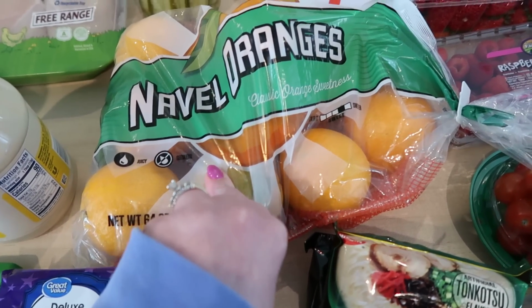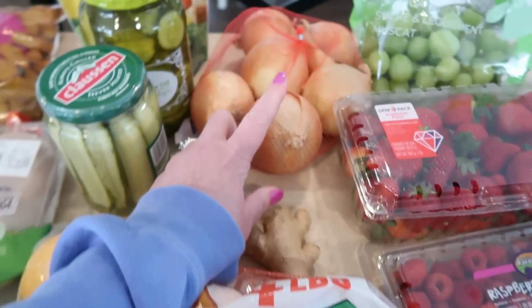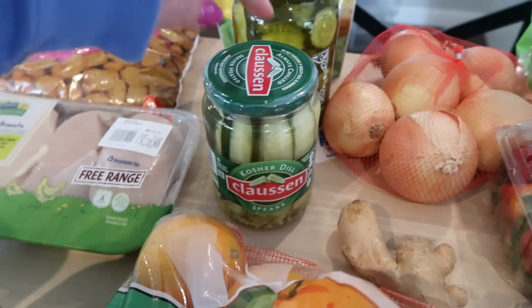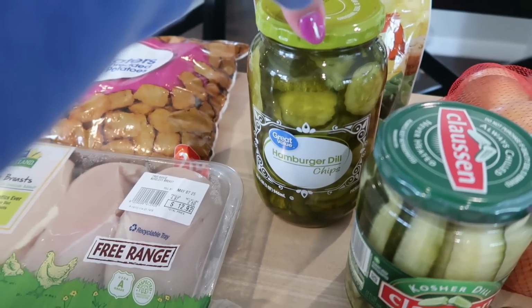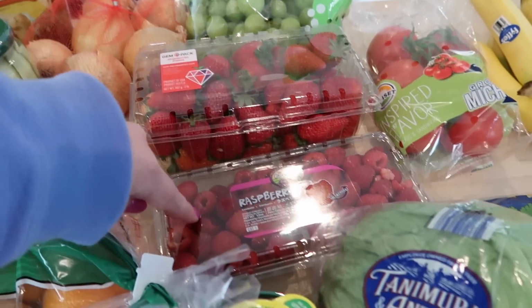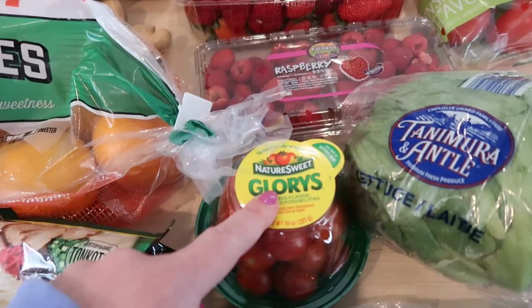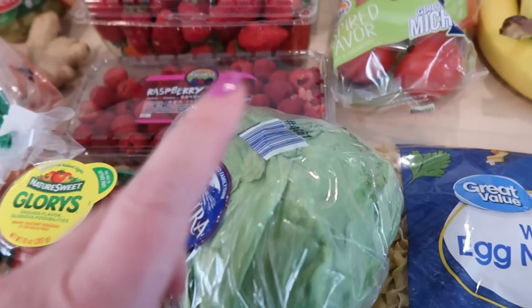Light brown sugar just for baking. Oranges, I've been buying these every week for a fruit option. Some ginger for the chicken stir fry. A bag of onions, pickles, just to keep these in stock in the fridge. We were out of the kosher dill Claussen spears, and then I always keep the hamburger dill chips on hand for burgers and things like that. Croutons for the salad, grapes, strawberries, raspberries. Oh, I was going to say, I thought I got blueberries. I did. Blueberries, tomatoes for the orzo salad, and then lettuce for the garden salads with the lasagna.